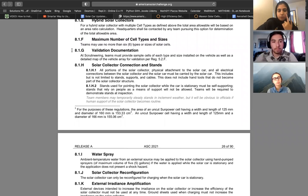Okay, and then this one also, when we get to the contest, we need to give them a sample cell of each type and size installed on the vehicle, as well as the detailed map of the vehicle array. So we need to give them a sample cell and a map of the solar arrays installed on the car.